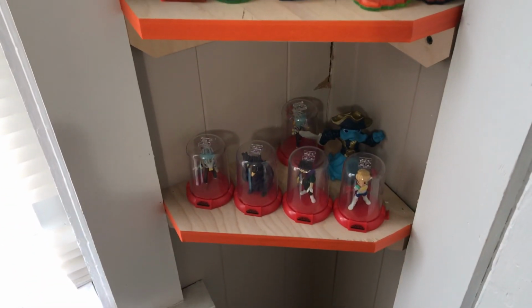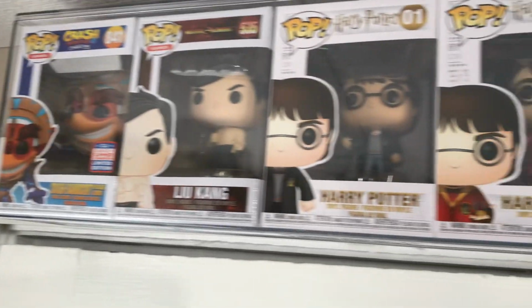Got a bunch of little My Hero Academia things and a lot of Skylanders. Kind of like the looks of all these little Skylanders figures. Really enjoy it. I found most of them at thrift stores. Oh, up here I got a couple of Pops. There's some Harry Potters and some Mortal Kombat and Crash Bandicoot.